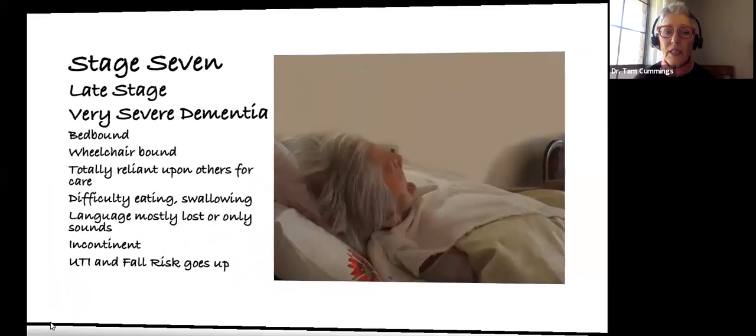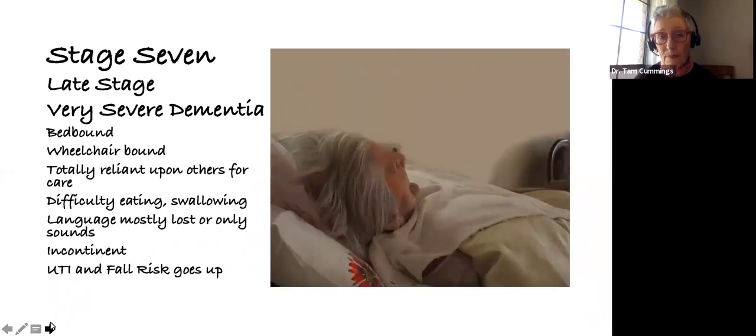Stage seven is called very severe dementia. And Tina, this is what we think of as the bedbound stage. This person is now totally reliant upon others for care, even to be turned in the bed. This is where the person is going to be moved into pureed food. Their activities are going to become tactile or aroma sensory therapies.